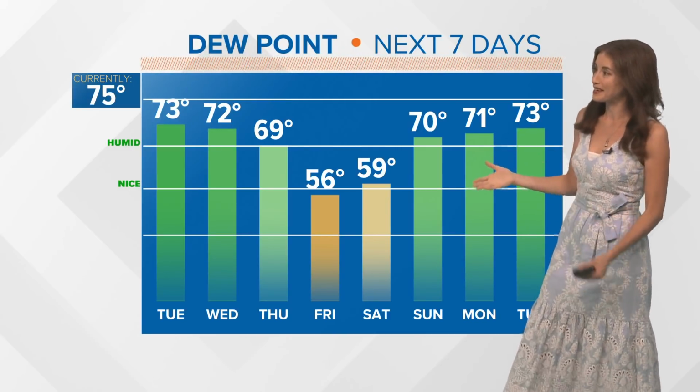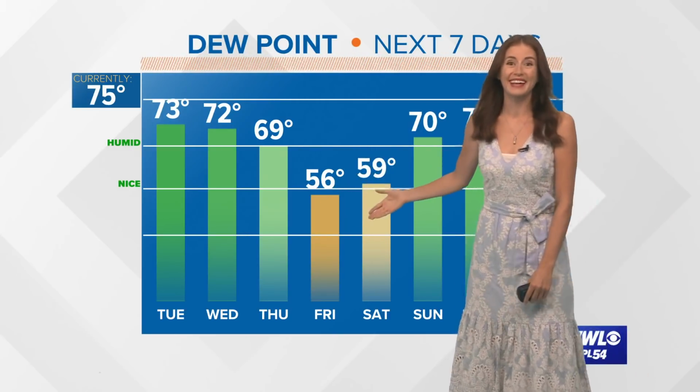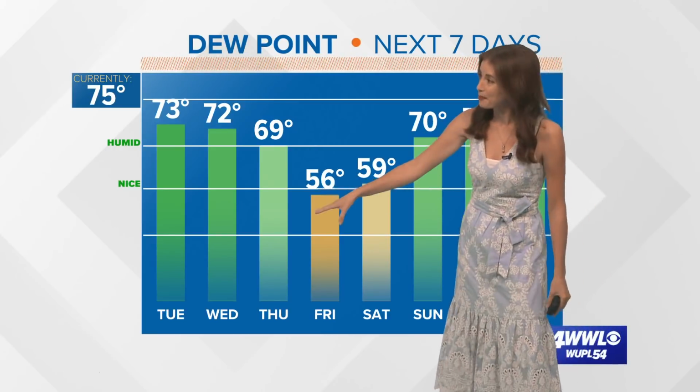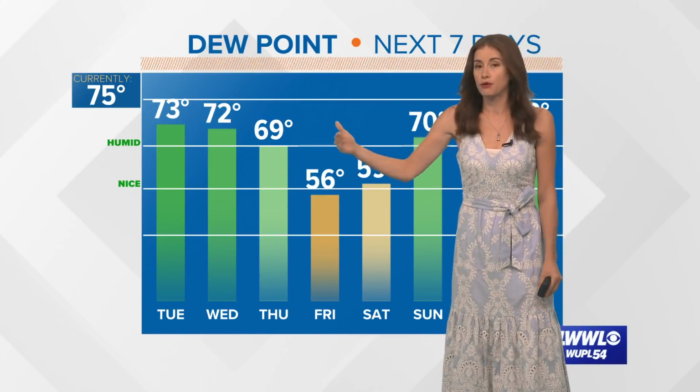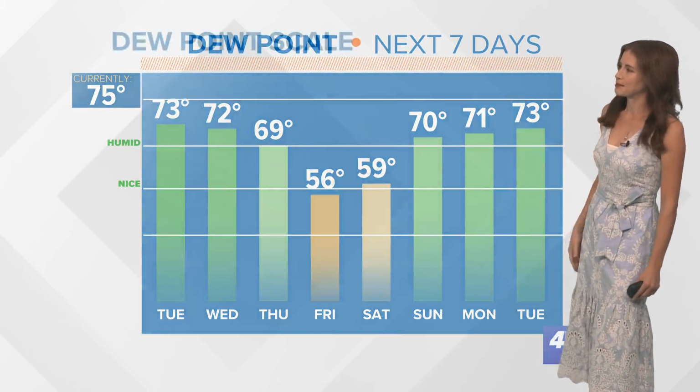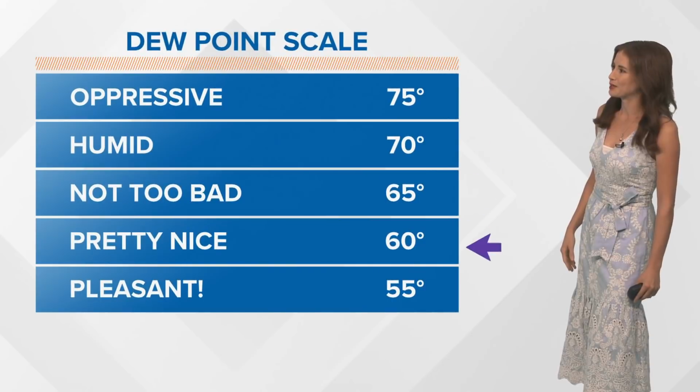And I'm so excited about these dew point temperatures in the 50s. That is really nice dry air that's going to be showing up, especially kind of maybe even arriving late Thursday and then into Friday and Saturday. You can see we return to some kind of muggy weather by Sunday and into early next week.